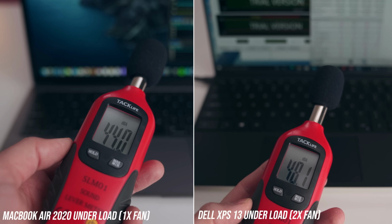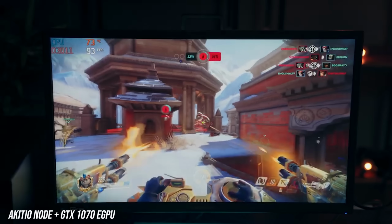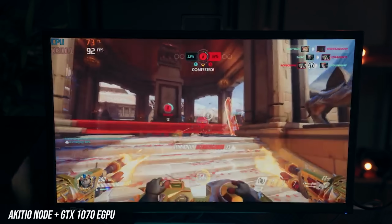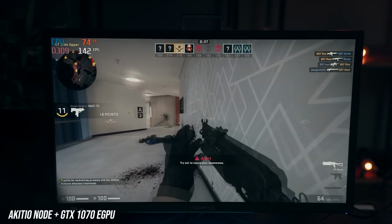Now, I will say this though, I gotta give credit to Dell. This is one of the first regular non-gaming Ultrabooks that work beautifully with an external GPU. I connected an external GPU to this, I was able to game on it, I didn't see any drop in frames. Sure, the CPU temps are a bit higher, but it's totally doable, and that's kind of nice to see.